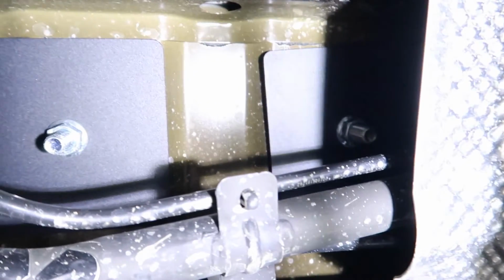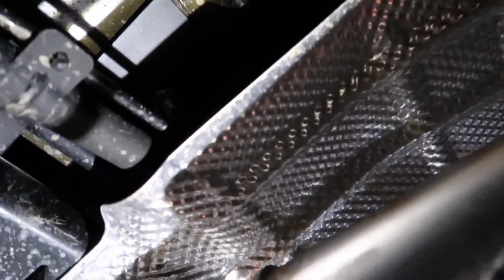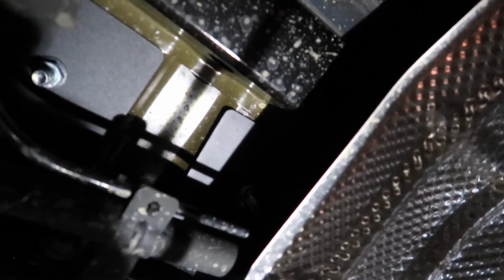So you can see those two are the two that are closer together. A little bit more going on in the way, but still plenty of room to access them and do this on the ground. You don't need a lift or anything because, well, I guess I should say I didn't really need a lift because I've got the 4.5-inch lift kit, so that gave me plenty of room to work around down here on a creeper. This was really a simple, easy install, and I think it worked out really nicely.